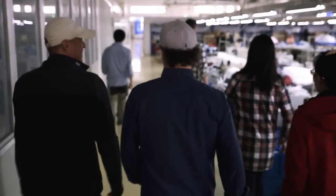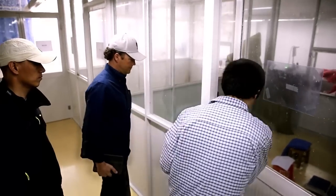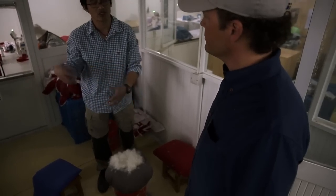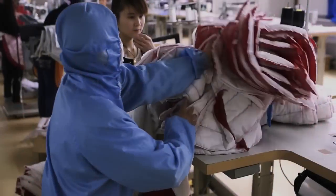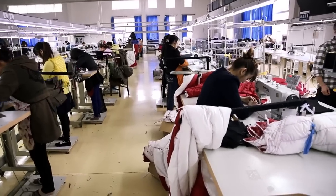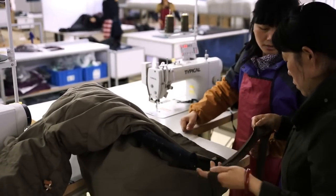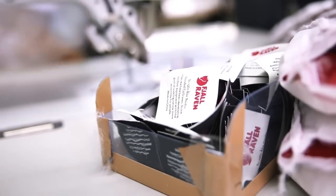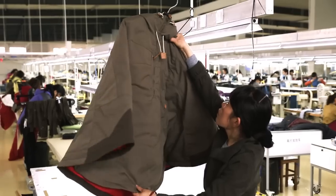Fjällräven's quality control team is present during production to ensure that the correct down quality is used. Random checks are made and cross-checked with samples taken by the IDFL. In this way, we can guarantee that the down in our products has been handled correctly throughout the entire process.